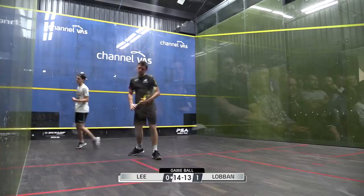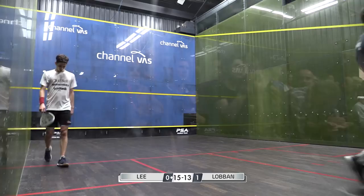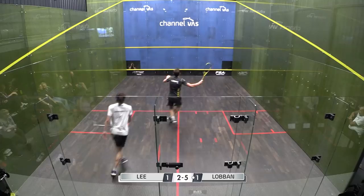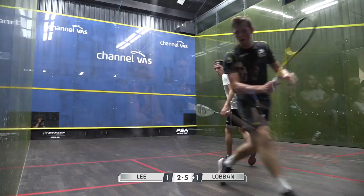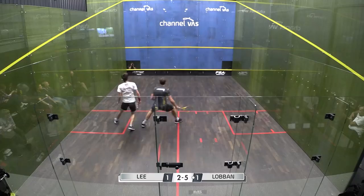12. Down. There's the cheer. 15, there's a fist 13. Pump from Charlie Lee. To Lee. Coming one through, equalising here from behind himself and behind Greg Lobban. This is the test of the player, though, is can he get a second win? Can he come through and provide another test for the Scotsman? Down.